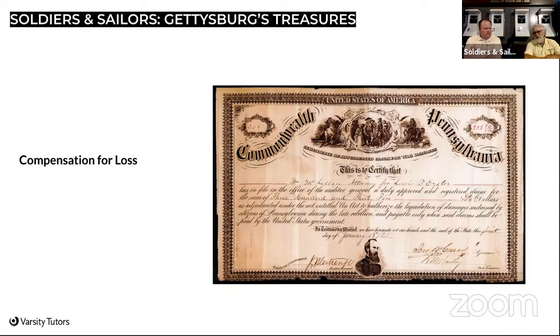And they petitioned the government of Pennsylvania for damages to farms, and it was decided that only damages done by the Union Army would be compensated. If the Confederate Army did it, they figured it was an act of war. So there were some conditions, and many of the compensations were not granted.